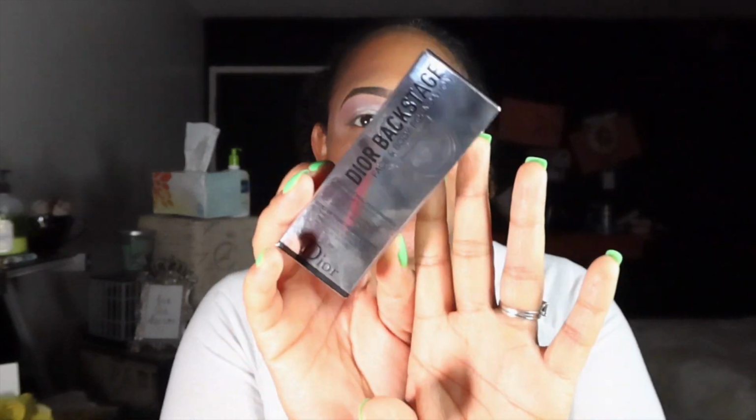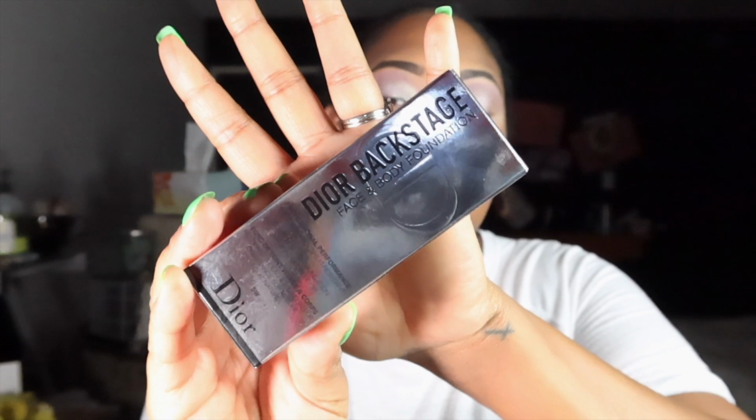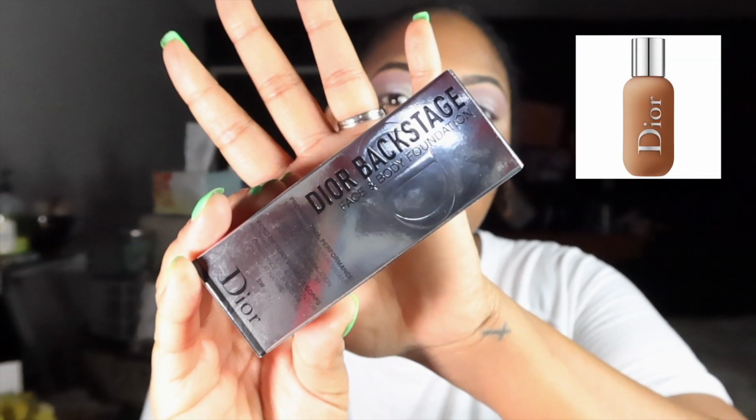I know it's been out a while, but it's the Dior Backstage Body and Face Foundation. I got it in the color 5W. I think I'm gonna go in with a brush because I feel like the sponge might just soak up all the product. This is the Playing in Makeup by Yolando.